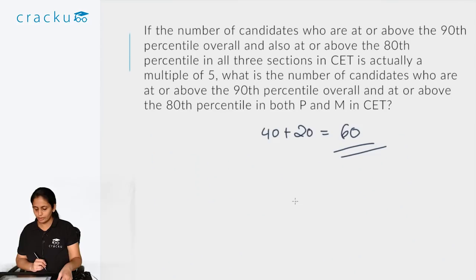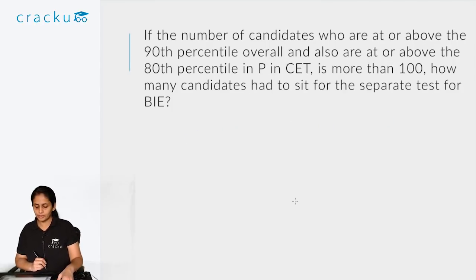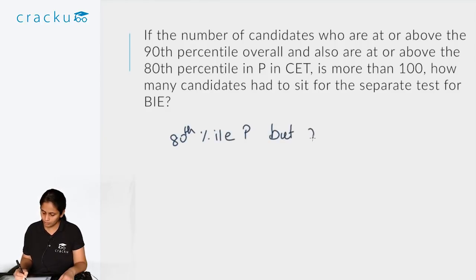So let's take a look at what the question actually asks. How many students had to sit for a separate test for BIE? Now, who has to sit for a separate test for BIE? Those who scored above the 80th percentile in P but did not qualify for AIIE.